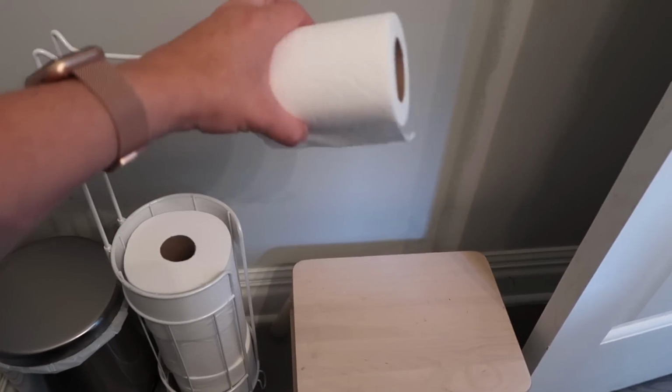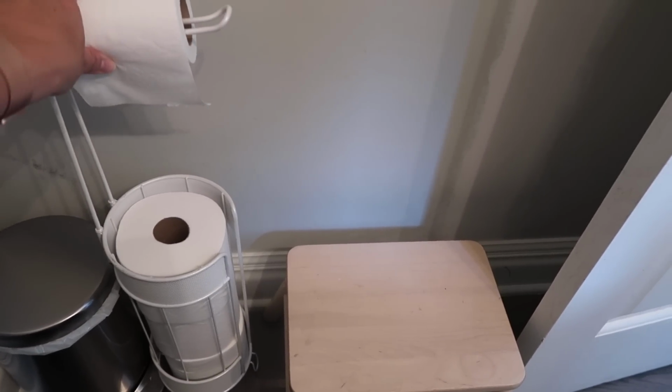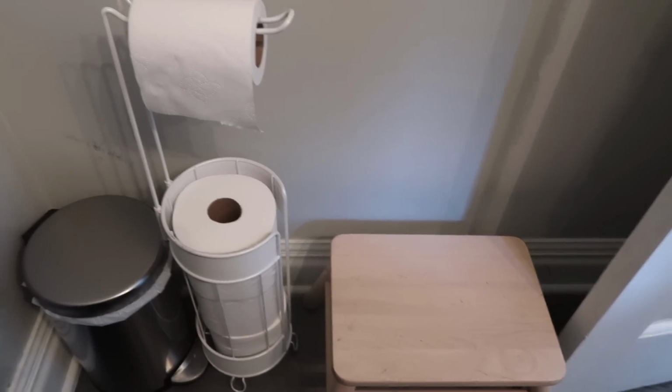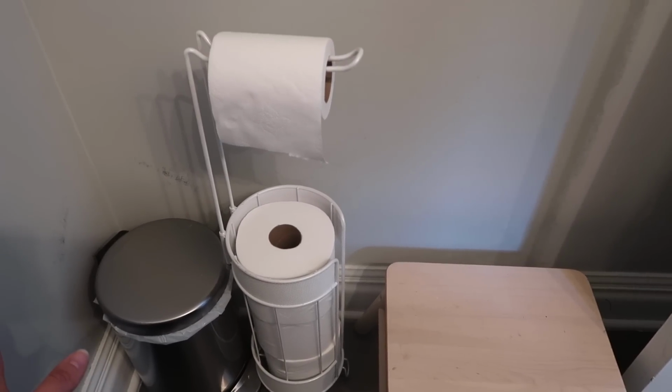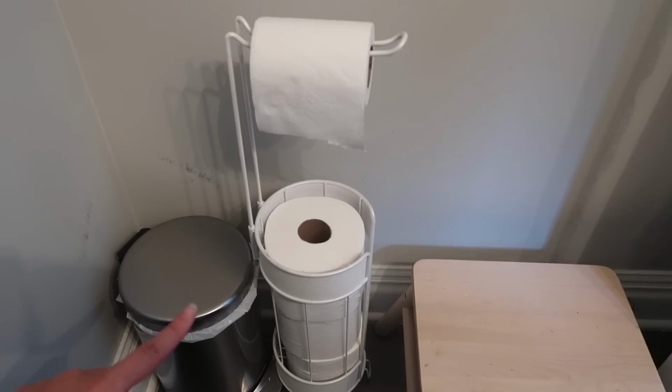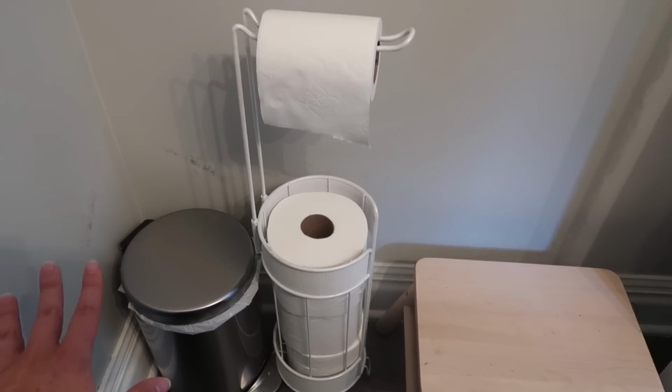You just take that new one off and slide it on. So when I clean the bathrooms really well, once a week, I just make sure those things are full. Usually the kids don't even need to go find more toilet paper for the week. Very easy. And it also comes in several colors, and we have different colors for different bathrooms.